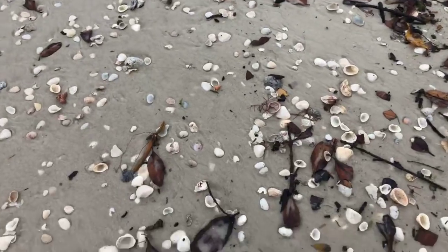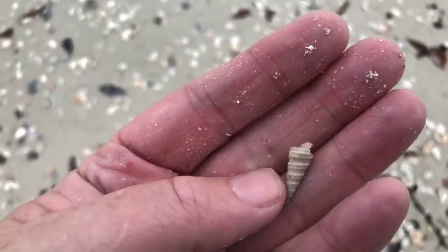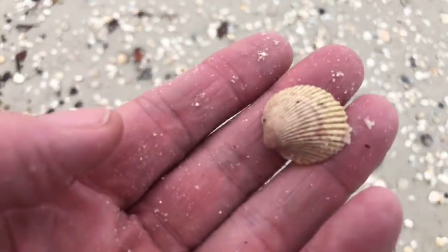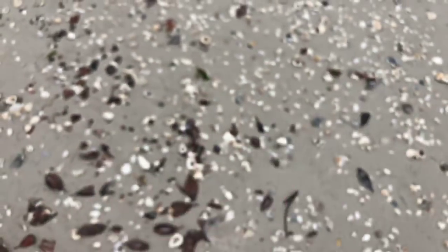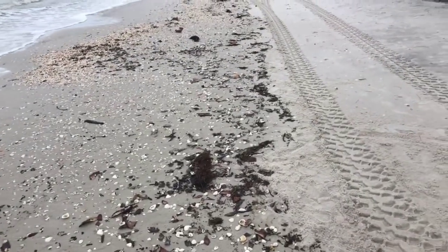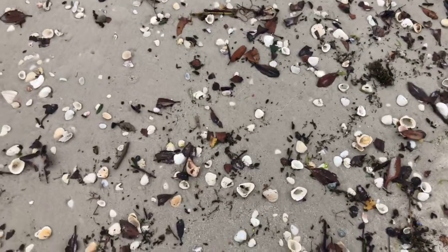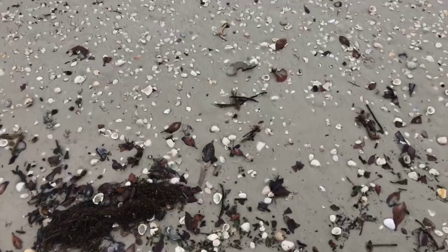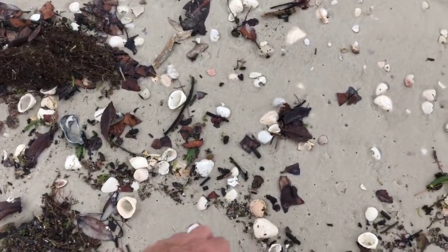Same thing goes for the worm shells. Oh, here's a little tiny one. Here's a little baby cockle shell. Find all kinds of neat things here. It's not just all about the big shells. I am constantly telling people, the more you look, the slower you walk, the more you're gonna find. It's not always about those big giant shells. There's another nice little cockle down there.